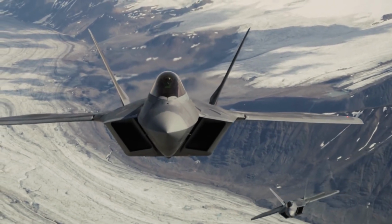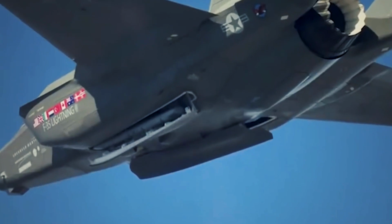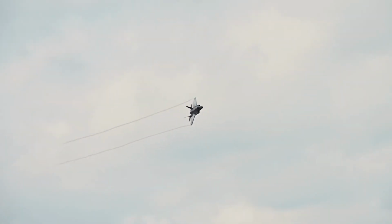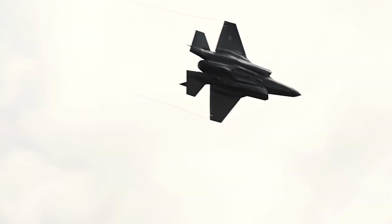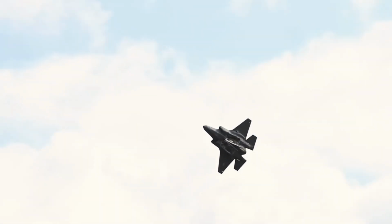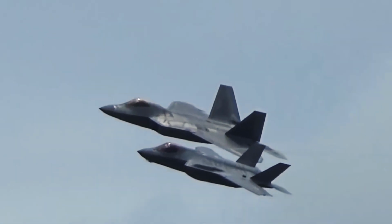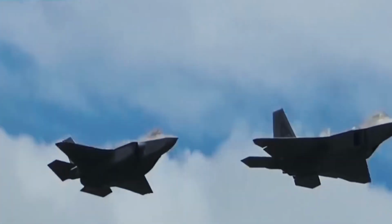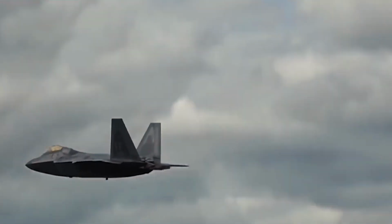Fifth-generation jets take things to the next level with their exceptional features. Concealed internal weaponry keeps their arsenal a well-guarded secret. Their agility in the sky is truly remarkable, and their integrated avionics systems effortlessly connect all their advanced capabilities. They also boast technologies like supercruise, allowing them to achieve high speeds without excessive fuel consumption. These innovations are direct responses to the ever-growing threats faced by fighter aircraft.